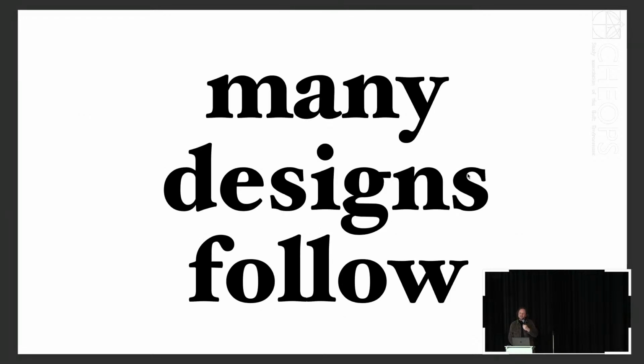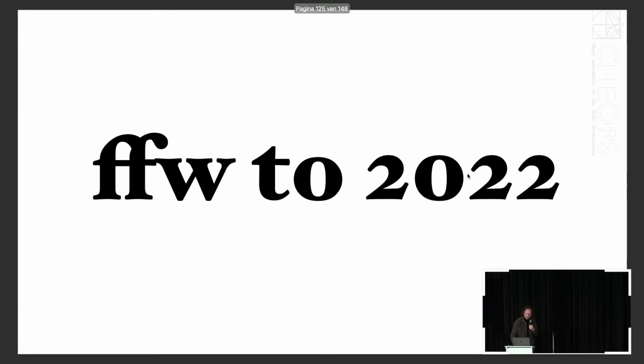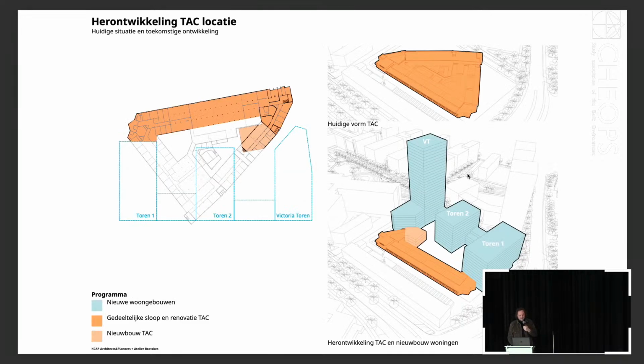So many designs follow then. I'm not going to show you them, but we fast forward to 2022. So this is what we end up with. We started in 2017. Now it's 2022, a couple of years later. This is the result that we're now talking about.